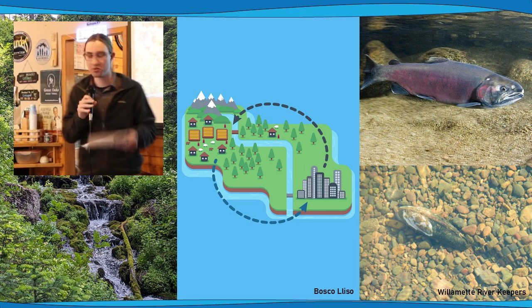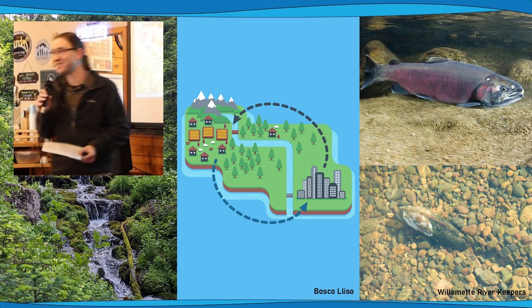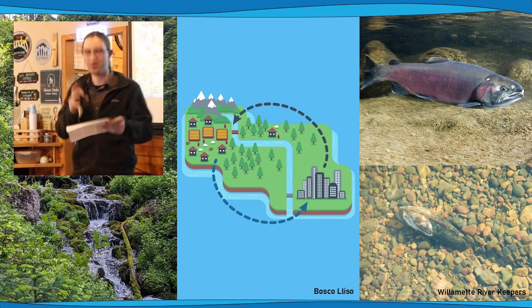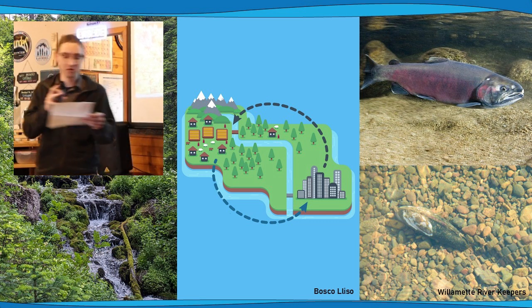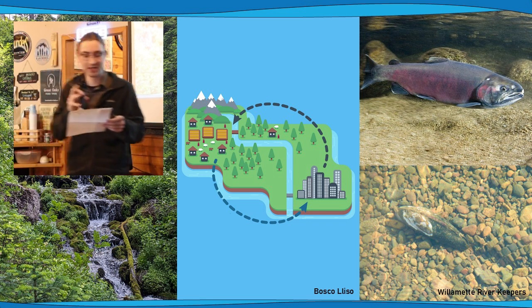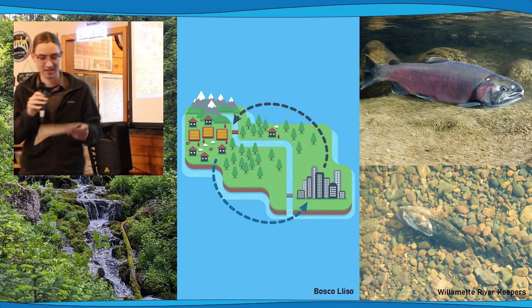And we do our restoration work for a few reasons. These are my summarizing of our reasons, so that's not the Watershed Council's wording, but I like to think of it as, we do restoration work in order to conserve natural processes, protect ecosystem services, and support endangered and native species. Now, those are some technical words, so I'm going to explain those a little bit.